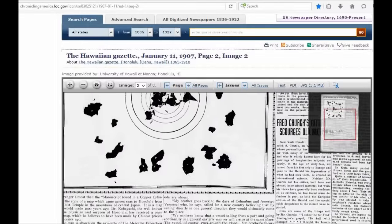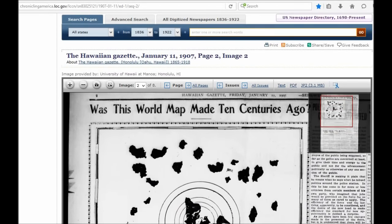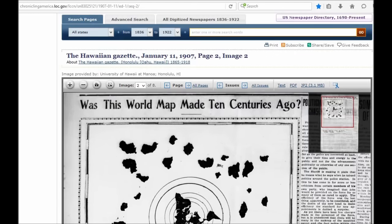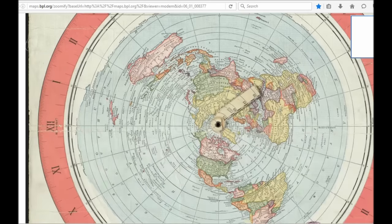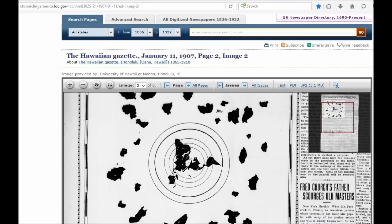So apparently this is a recreation of an old map. A redrawing of an old map. That's what it sounds like. Of one that they found that was withered and old and torn. So this is a pretty cool story, guys. I don't know what to make of the other stuff in the map, but the main thing I wanted you to focus on was the flat earth map in the middle.